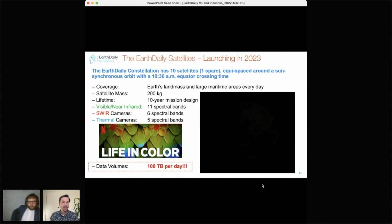But what's really unique, and I think we're the first commercial space company doing this, we're basically looking at the full spectrum. We're looking at visible and near infrared. We have 11 different colors or spectral bands. We're also looking at something called shortwave infrared, and then thermal. So we have all these different signatures. And I like to think of it as if any of you have seen Life in Color with David Attenborough, and he shows pictures of butterflies, and you can see ultraviolet and all these different wavelengths. That's what we're doing of the Earth. We're looking at it at all these different frequencies so we can see the underlying physical processes.